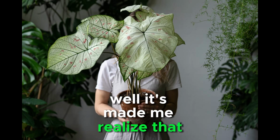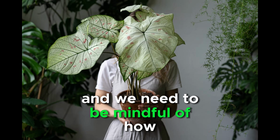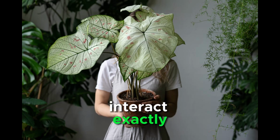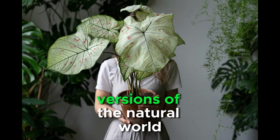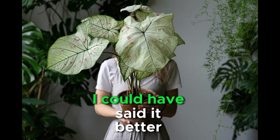Well, it's made me realize that our homes are like these little ecosystems. Right. And we need to be mindful of how all the different elements interact. Exactly. It's like we're creating these miniature versions of the natural world. And we need to make sure they're balanced so that everyone can thrive. I couldn't have said it better myself.